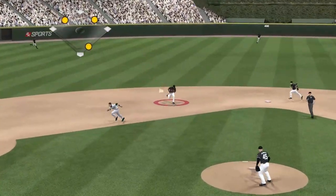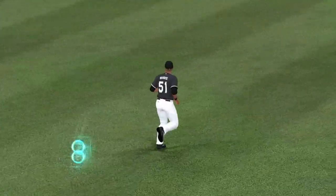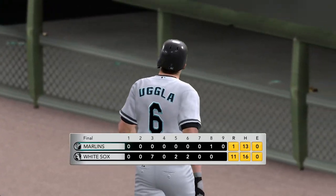Swing and a rocket towards short. And on to first for out number three, and that's going to do it. White Sox win this in a lopsided victory. Dominating performance, Gary.